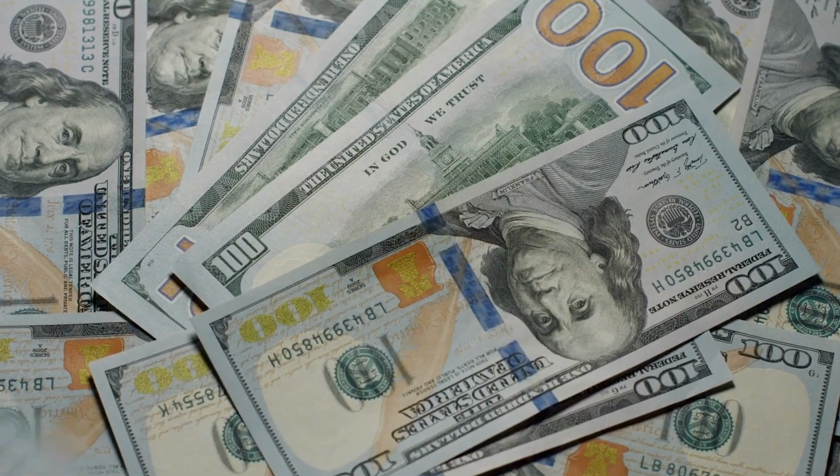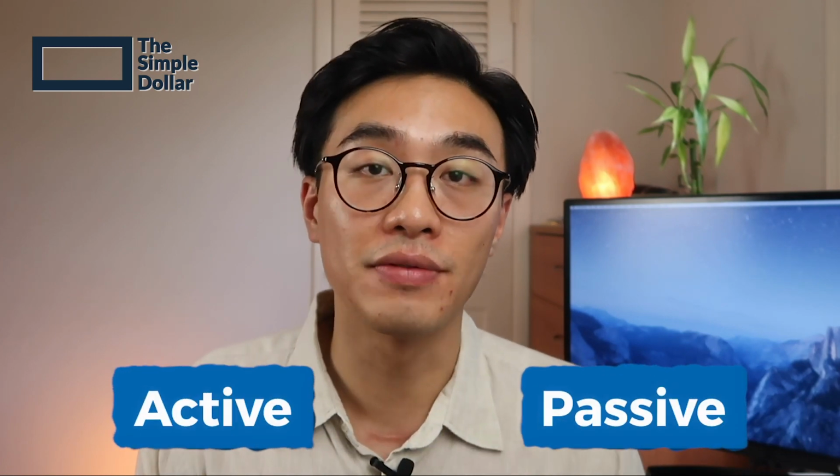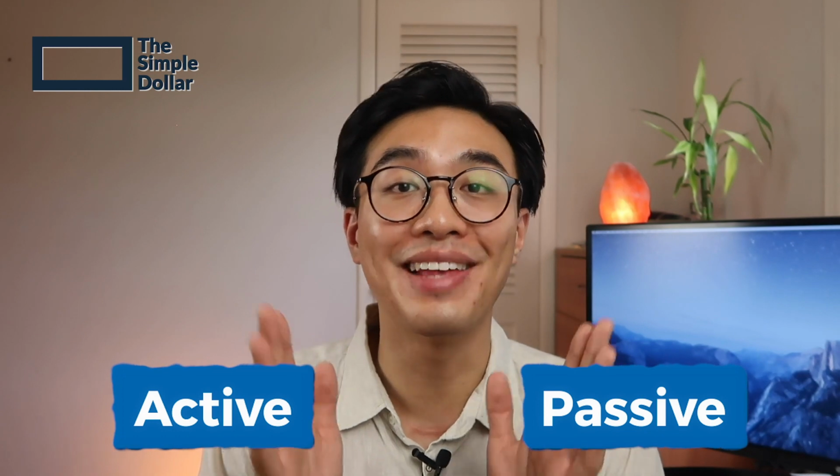Most 401k plans allow you some control on how the money is exactly invested, and depending on the plan, you can either play a more active role or a more passive role. And of course, a 401k plan is only allowed to you if your employer offers one.